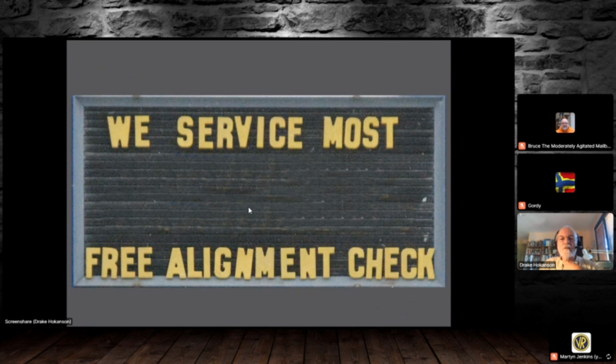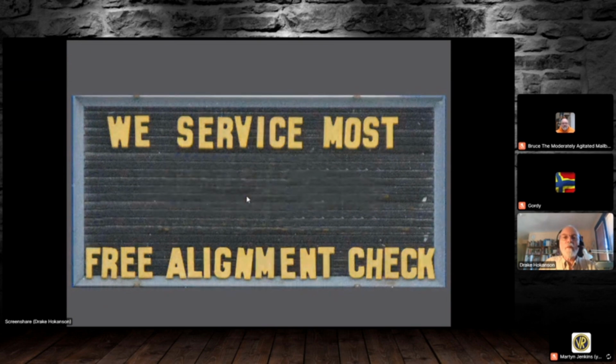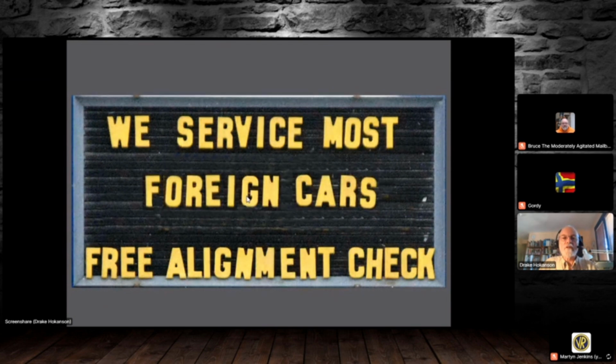I wanted to get these lines accurately lined up, but the sign's going to be pretty small. So I erased all those using the clone stamp. And then let's see, what letters do I have? What could I say and what would be appropriate for the time? Well, how about we service most foreign cars? 1960, people were getting Volkswagens, and could they work on them? Maybe, maybe not. You can see also I brightened it up a little bit and sharpened it just a little.